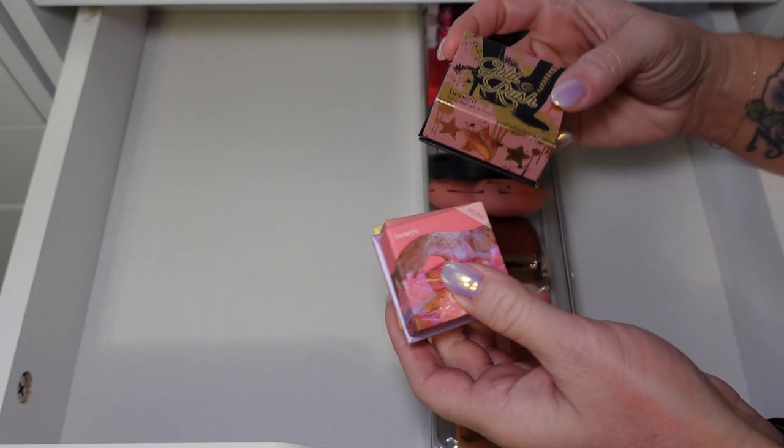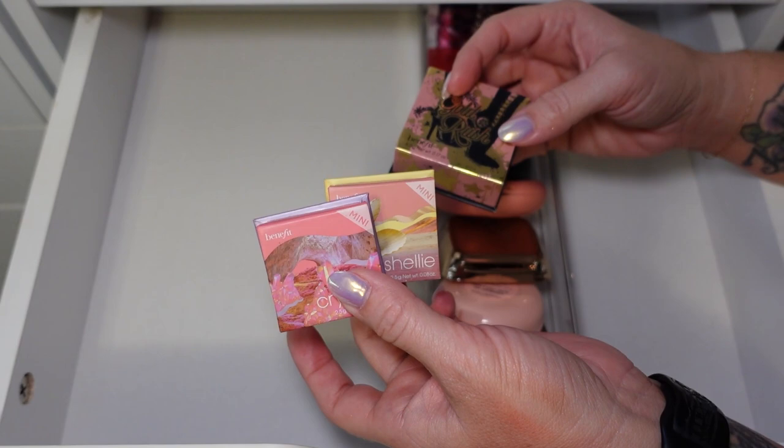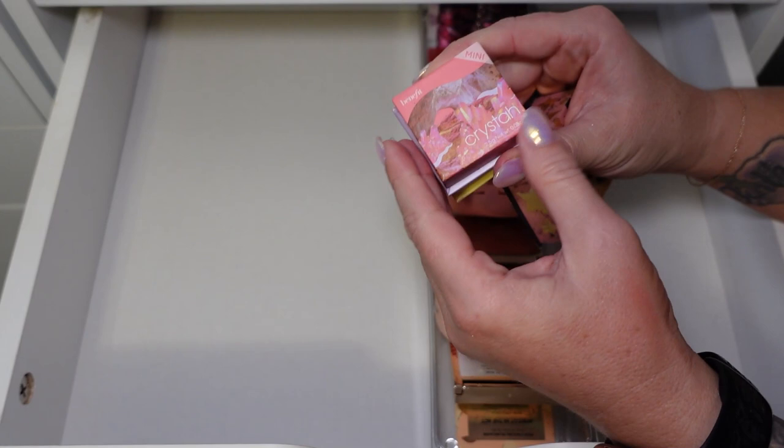Okay, we've talked about it in previous videos. I like this newer packaging where it's slimmed down from this honking package. And this is just the minis. I like the fact that I can buy them in mini form in the boxes. And it's beautiful. This one in Krista and this one in Shelly.